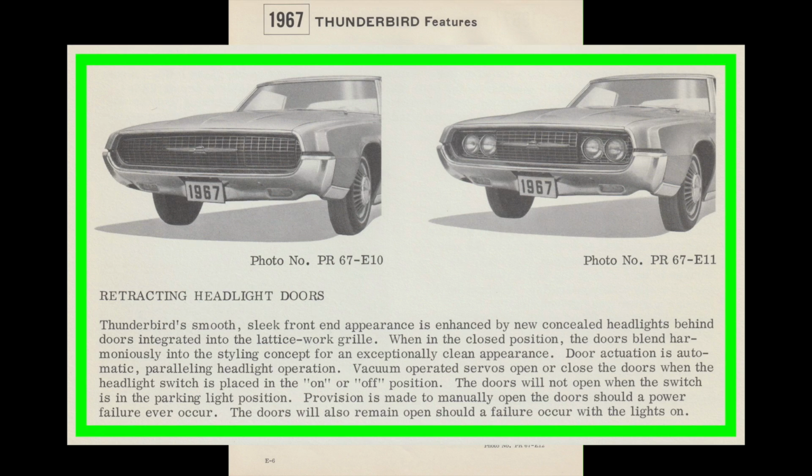Door actuation is automatic, paralleling headlight operation. Vacuum-operated servos open or close the doors when the headlight switch is placed in the on or off position. The doors will not open when the switch is in the parking light position. Provision is made to manually open the doors should a power failure ever occur. The doors will also remain open should a failure occur with the lights on."